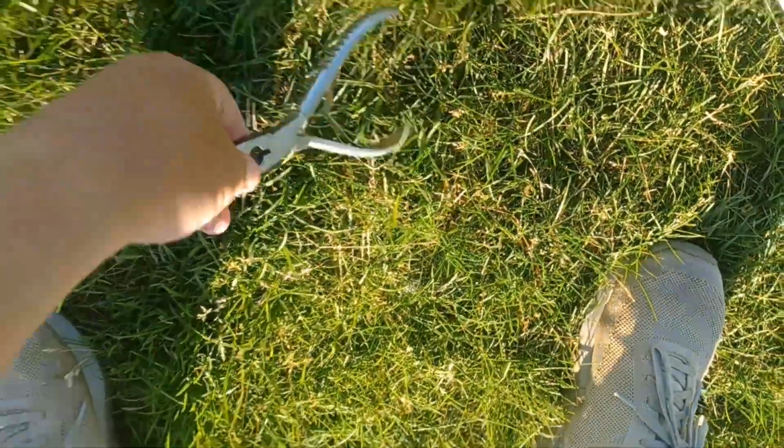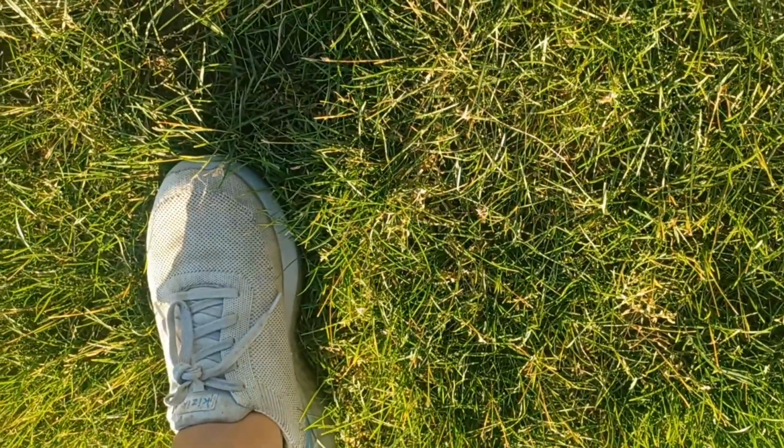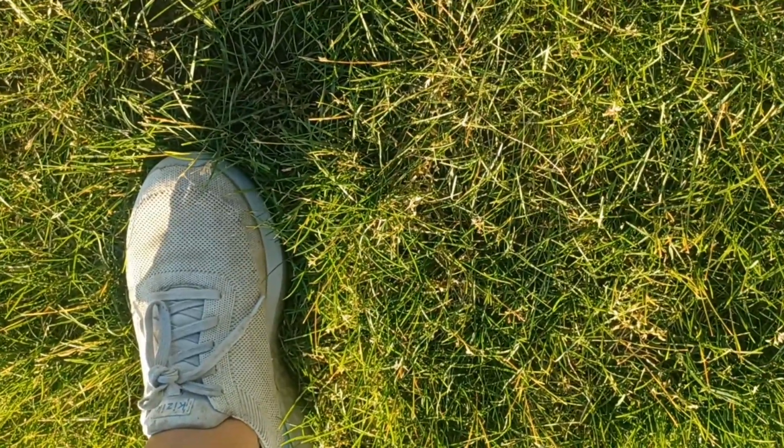Nice. Okay. This guy, I'm gonna put him down here. This guy's not 13 inches. He's a foot long. He's 12 inches. Maybe a little thicker than the other one.